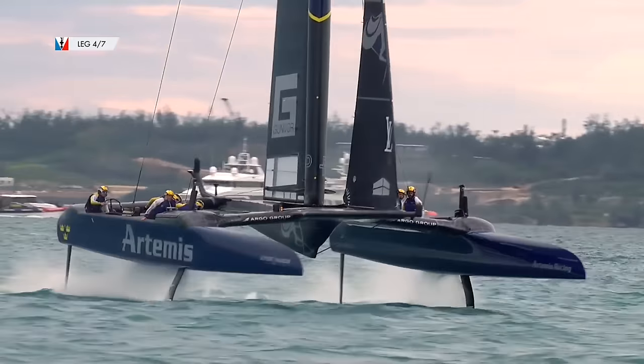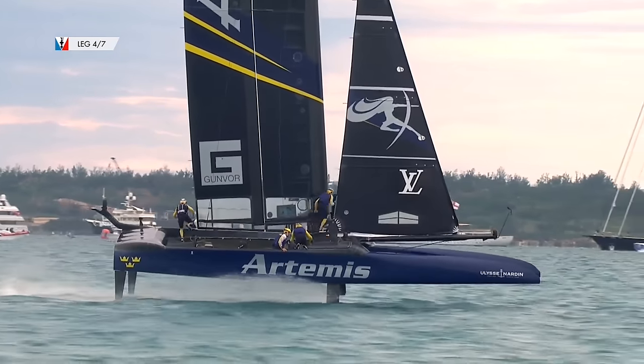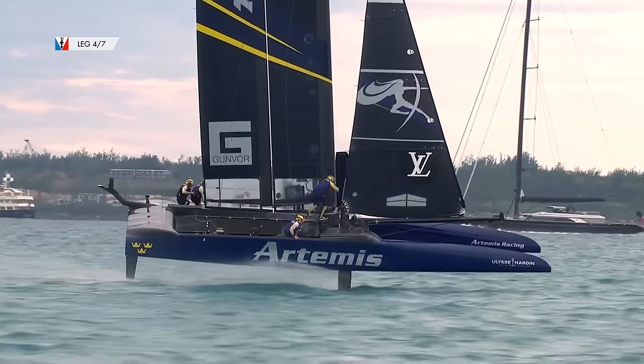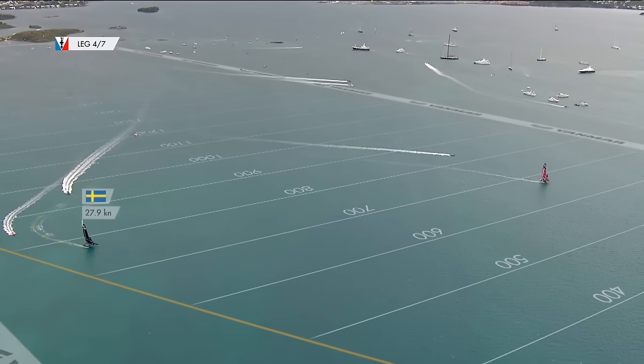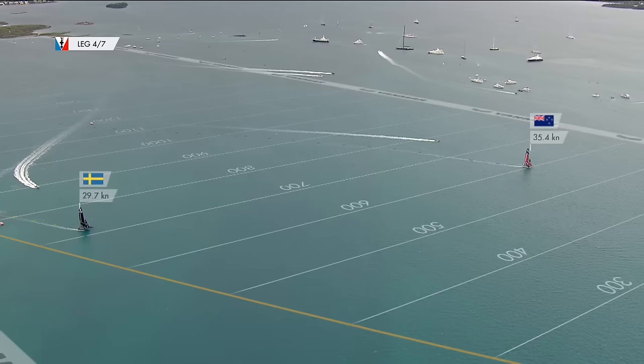Good. Turn, Sam, turn. High wheel. Great. Get him ripping here, guys. Ease. Neat and tidy on the jibe for Artemis Racing.